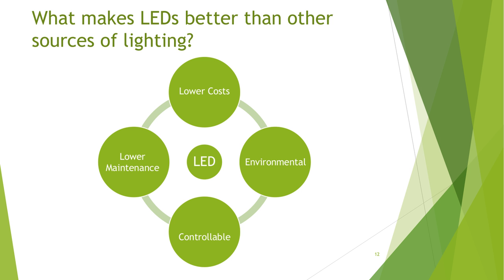So LED lighting, you might have heard it before, it means light emitting diodes. And this is not a relatively new technology for lighting, but considering other types of lighting, it's one of the newest innovations in lighting of the past 20, 30 years. LEDs offer a lot of benefits that I'd like to share with you. So not only does it help you lower your costs, they've got environmental implications, they're controllable, they allow you a lot more control as a commercial business, and they have lower maintenance costs.